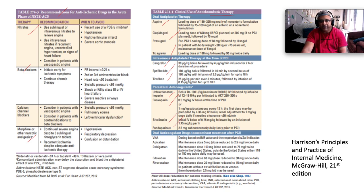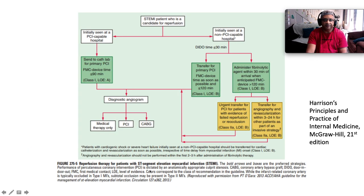And oral anticoagulant drugs, concomitant treatment after PCI, is your vitamin K antagonist. You've got apixaban, dabigatran, edoxaban, rivaroxaban, which is Xarelto. Okay, guys, reperfusion therapy for a patient with a STEMI.